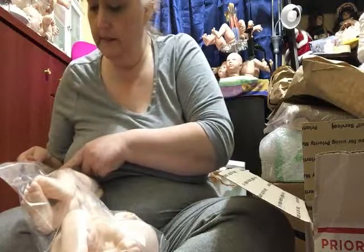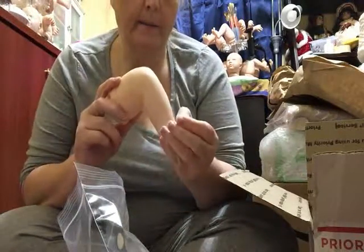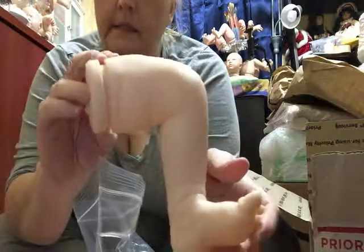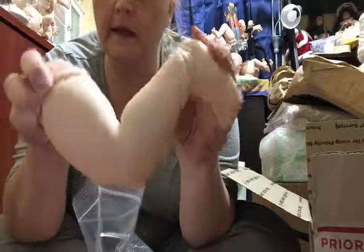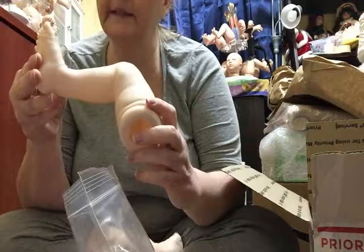This one is Evelyn. She is a reborn as well. I got Sleeping Babies. I prefer Sleeping Babies over Open Eye. My husband prefers Open Eye over Sleeping Babies. He feels like they have more character and look more realistic to him if they are Open Eye. I'm totally opposite. I like the Closed Eye because I feel like they work better when taking them out in public. Yeah, these kits are really dirty. I wonder why.